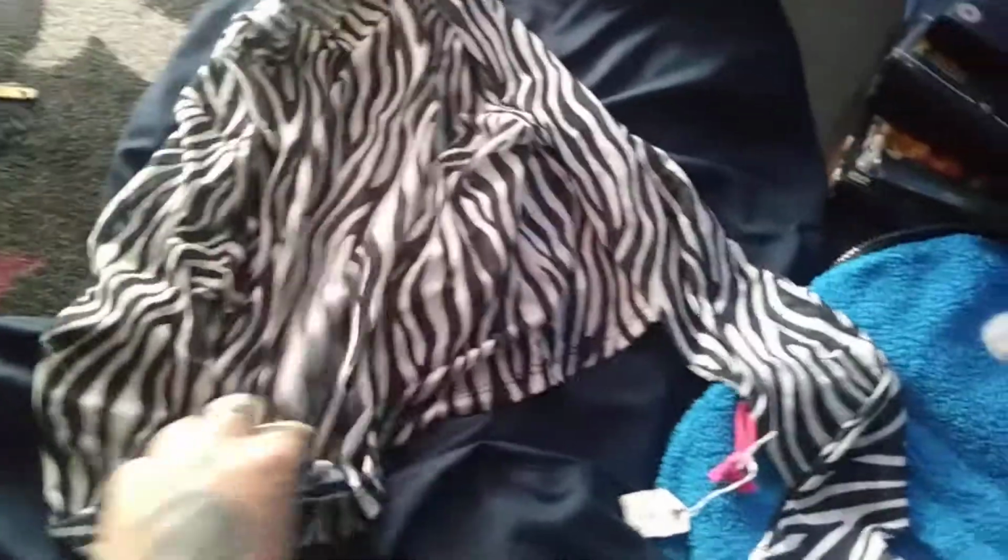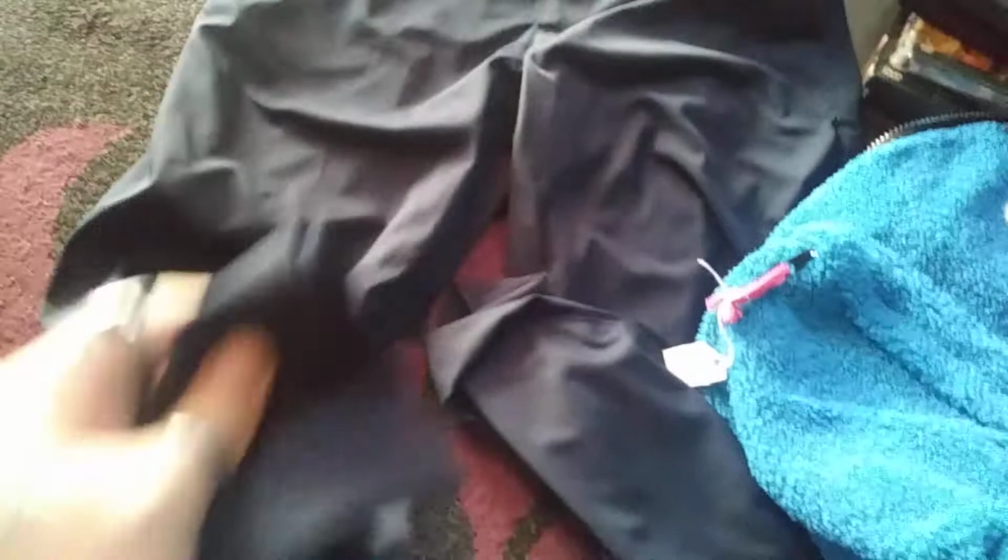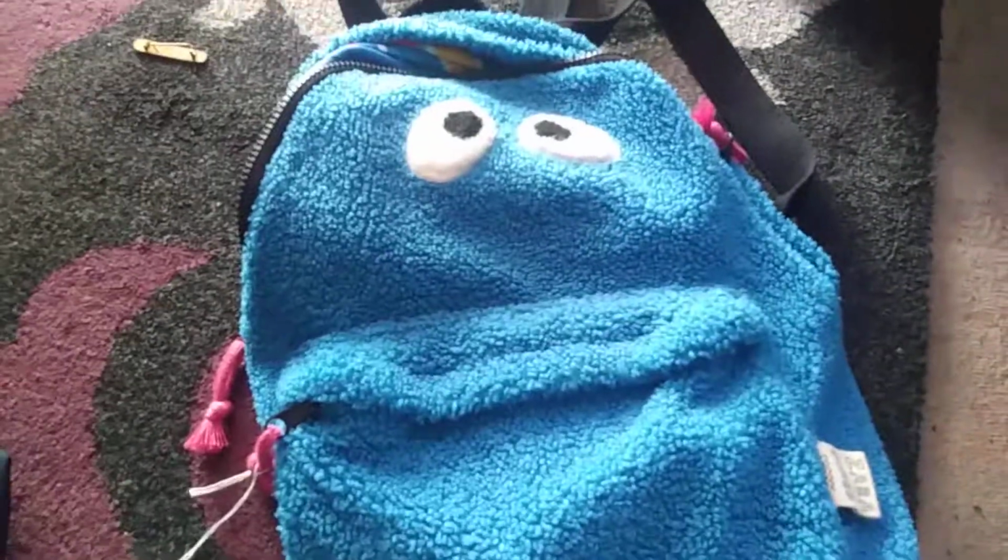And then these trousers, they're like silkified, they're zipper fly, and I like the fact that the pockets have little zippers in them too. Those were also £1. And then I picked up this Sesame Street rucksack, which was £1.99. It is official Sesame Street. I think this is Cookie Monster, the blue one.